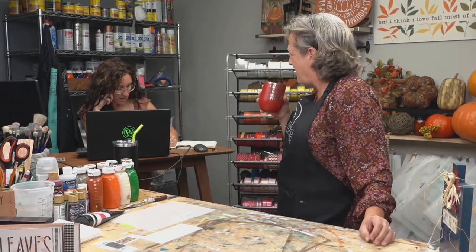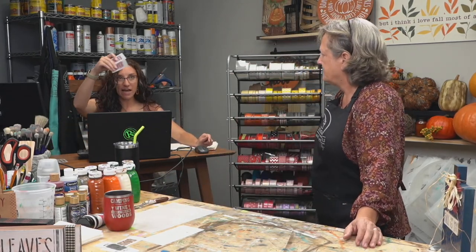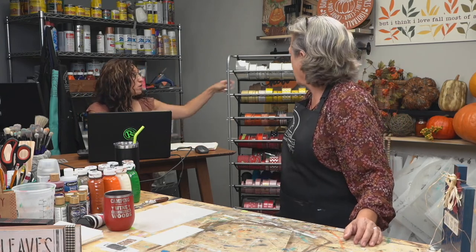And then Vicky had a good idea, something that we didn't try, which we have done before, but we didn't do it with these, is to paint the small one, the "happy fall, y'all," on the ribbon. Yes. I've definitely painted patterns on ribbon. Yeah, we did a cow print ribbon.